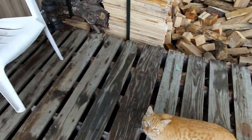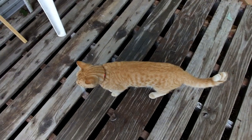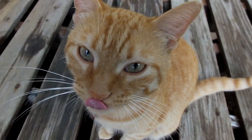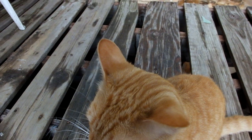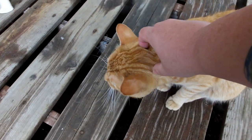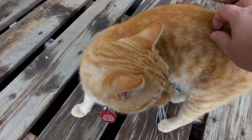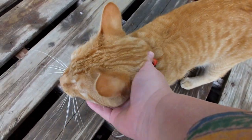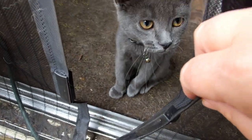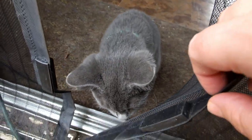And here's Gizzard. Hi, Gizzard. Crabby, Gizzard. Crab, Gizzard. Your name should be Crab. Yeah, now you're acting good. You weren't this morning. Hello. You coming out? Or are you just gonna peek?